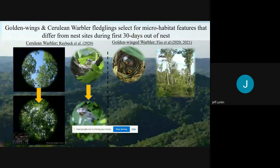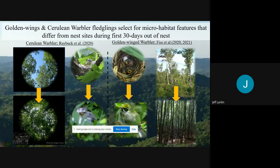So my point that I'm trying to make here for all of this is for these two focal species of management right now, high conservation concern, where they place their nests, whether it be a cerulean warbler high in a canopy next to a canopy gap, or a golden wing warbler at the base of a goldenrod stem or a rubus stem or some kind of grass sedge stem within a regenerating clear cut, looks quite different from where they actually take their kids to molt, to learn how to evade predators, to learn how to forage, and to ultimately prepare themselves for a long migration to their wintering grounds in South and Central America.